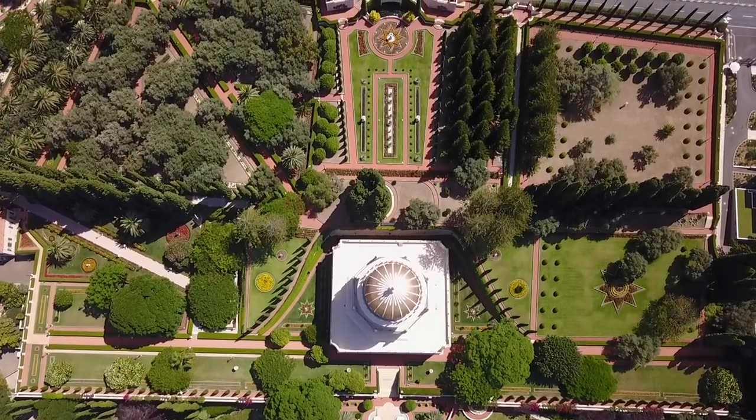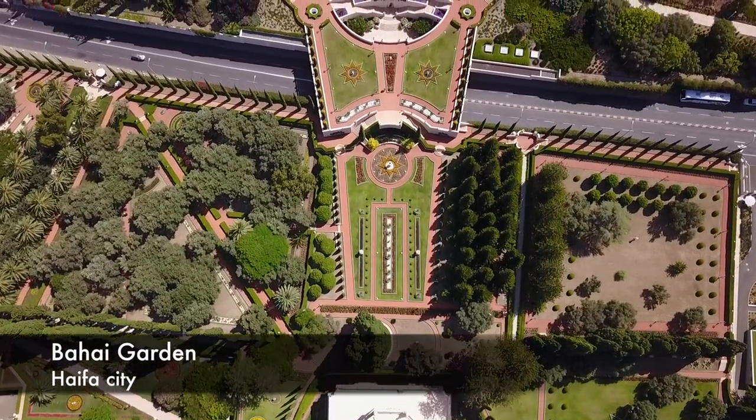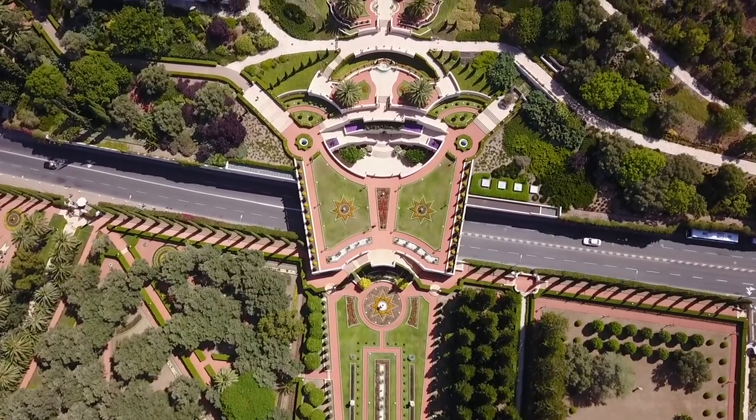You'll find a well-groomed garden of the Baha'is. You'll need to cover your shoulders to come inside. As for us, we didn't quite enjoy the experience, but that was only us.